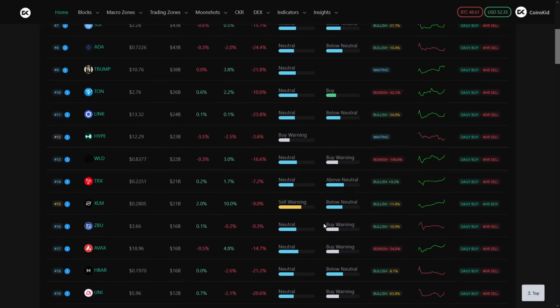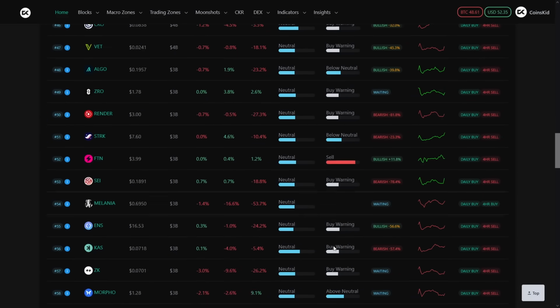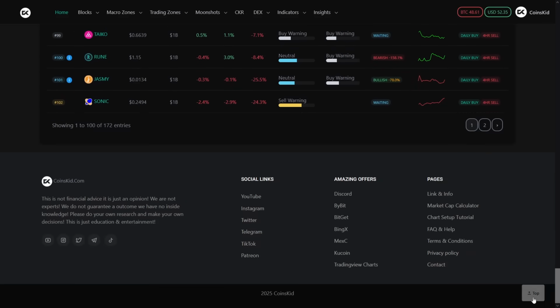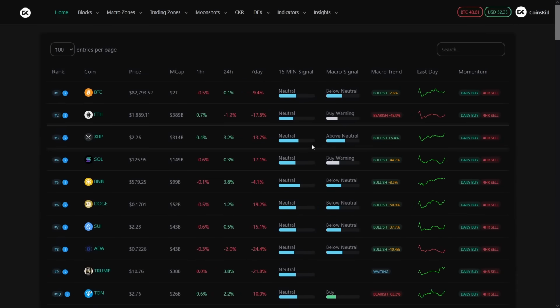Really simple. Are there any other buying opportunities down the list right now? So you may find some. What you need to do is go to CoinsKid.com and just scour through the list right there and see what you can see. It was only recently that XRP was on a macro sell signal, and right now it's coming back down into neutral territory.